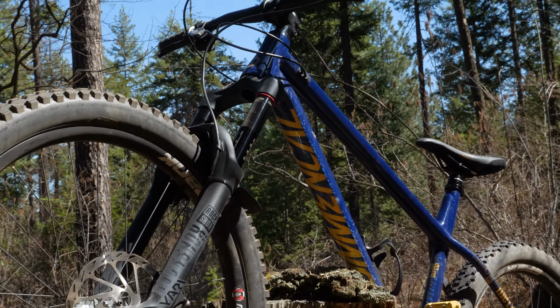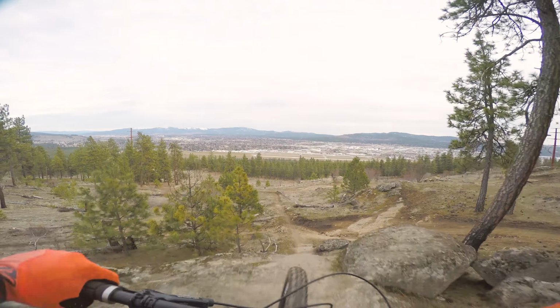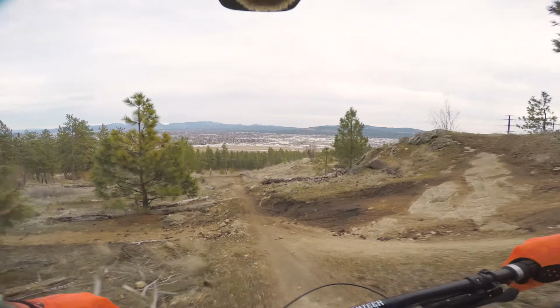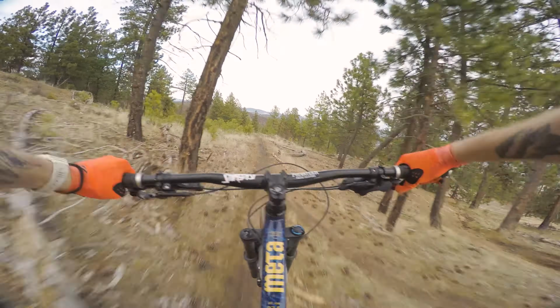Today we're taking a closer look at the Commencal Meta HT. I own this bike and have been riding it for about a year now. Ever since I first threw a leg over it, I was really impressed with the fit and the finish, the way it felt, and how it handled itself out on the trail.